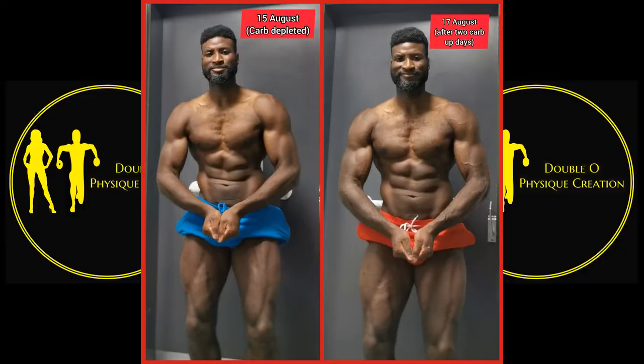This is a comparison of how I looked after 2 days of reintroducing carbs. Again, I'm looking bigger on the 17th of August, but my muscle definition isn't as good as it was on the 15th of August.